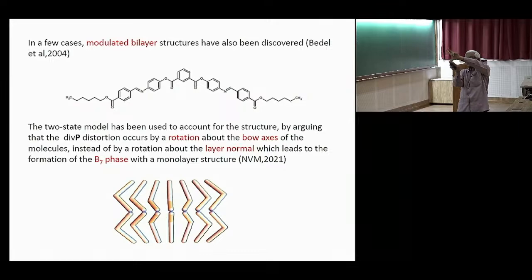In fact, this can be shown when we did our work on smectic AAF. I think yesterday I referred to that. That was one of the contributory factors. So this naturally forms a bilayer. I think this was published a couple of years ago.